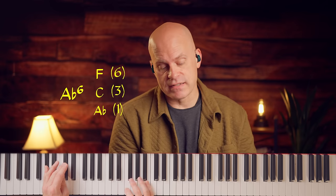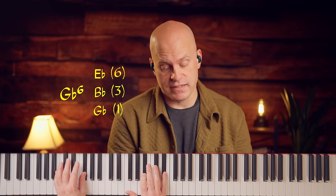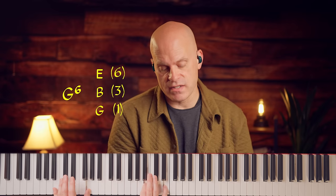Three, six. One, three, six of F. F, three, six. B flat, three, six. E flat, three, six. A flat, three, six. D flat, three, six. G flat, three, six. B, three, six. E, three, six. A, three, six. D, three, six. G, three, six. C, three, six.